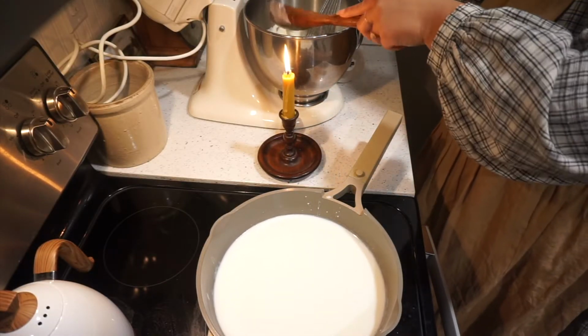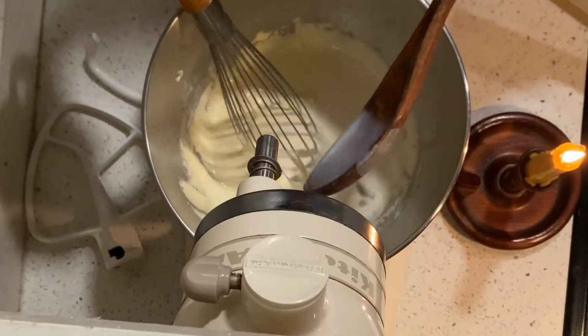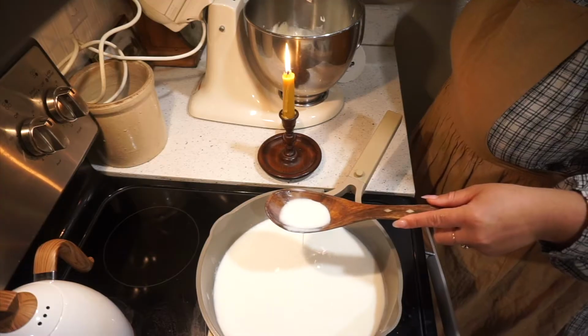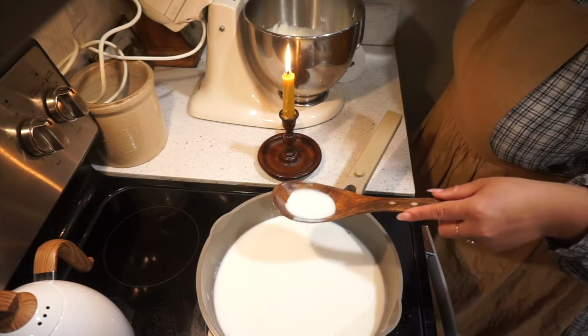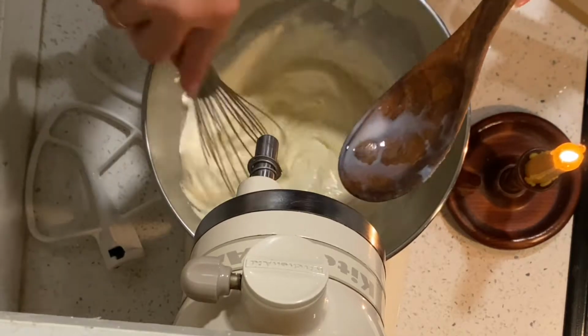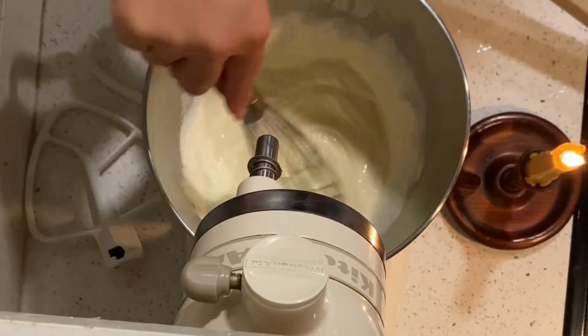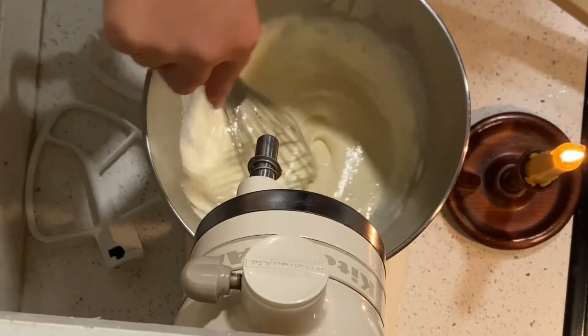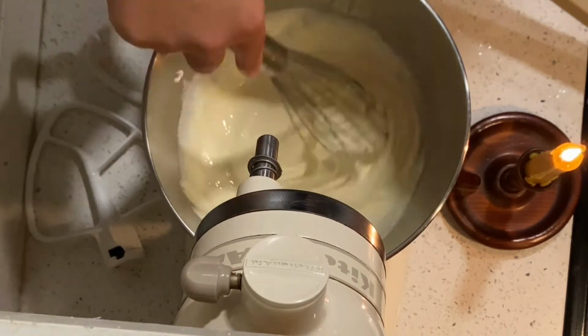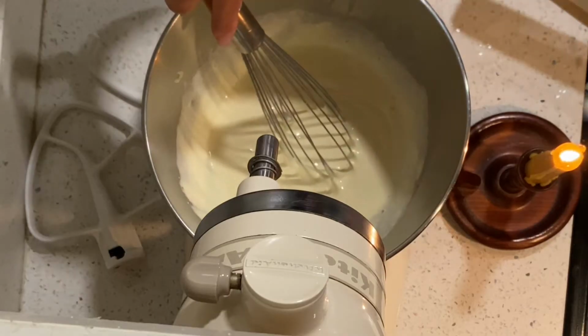And then I'm slowly adding and whisking as I add in the warm milk that we put on the stove. You want to make sure that you don't make it go to a boil. You just want it on a light simmer, nice and hot but not boiling, because that will be too hot and you will make scrambled eggs. You don't want to curdle the yolk, so you want to add it very slowly and whisk while you're adding it.